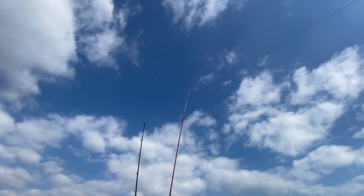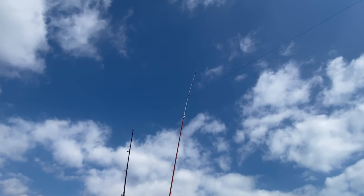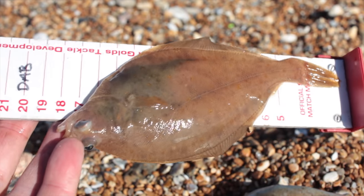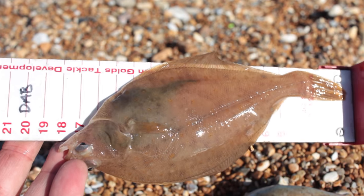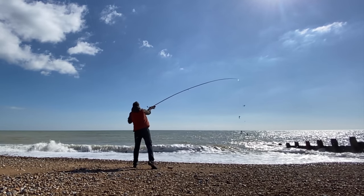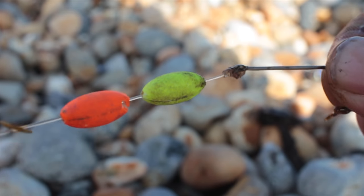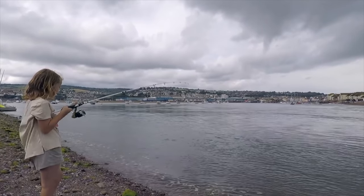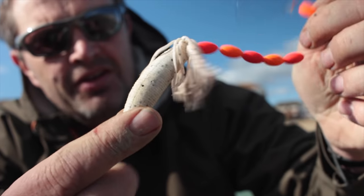So when we're not catching bass, I really do enjoy these flatfish. We've actually had plenty of plaice, dab, had sole last year as well. But the flatfish I really wanted was a flounder. I haven't been able to catch one for years, and this short film's about my attempts to catch one. It's very often someone's first catch when they start sea fishing, but can I get one for love nor money?